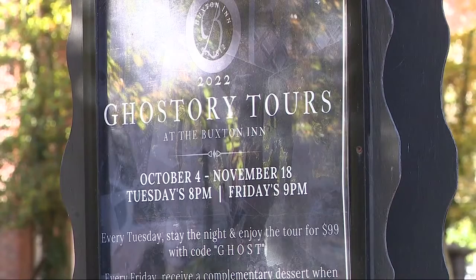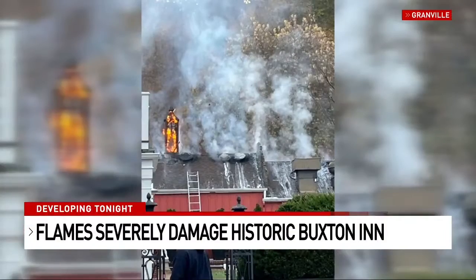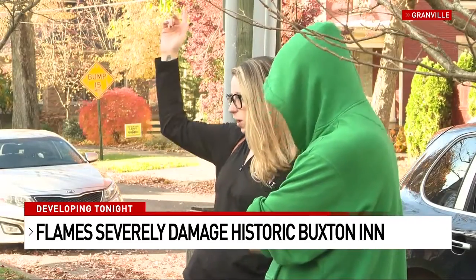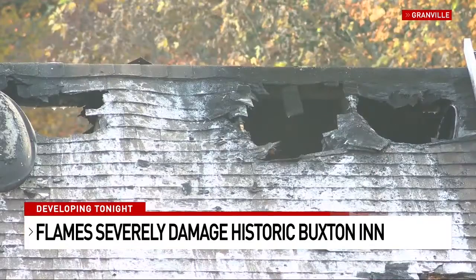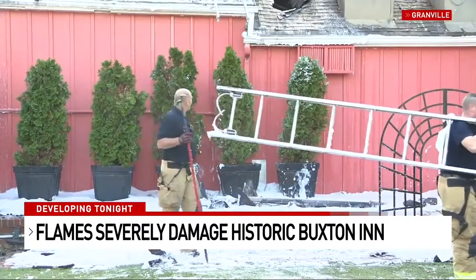A ghost tour was scheduled for the Buxton Inn tonight, but a fire sweeping through the back of the building is what scared people. Tricia Peters and her husband were celebrating their anniversary as overnight guests. The whole room started filling up with smoke. I was coughing, choking. He's trying to grab our luggage and get out. Firefighters were able to contain the fire to the kitchen in the back of the building.